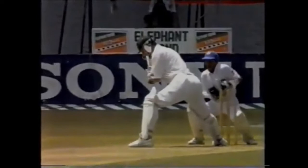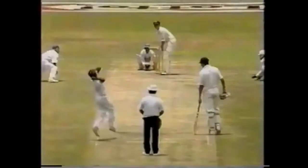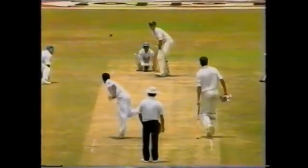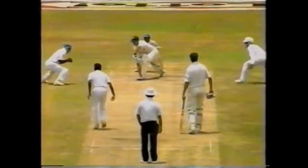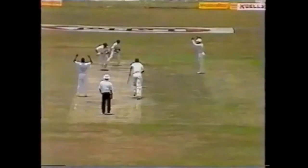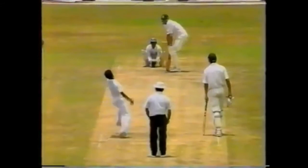Here's Muralitharan. Richardson plays it right into the hands of the fielder, and yet another wicket. Muralitharan bowling unchanged from the pavilion end, flighting that ball. It did turn in, and as it lunged forward, Richardson. Muralitharan beats Simcox and beats the wicketkeeper too. A long way.